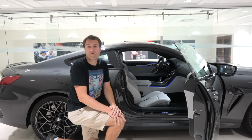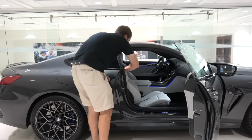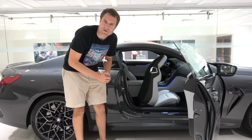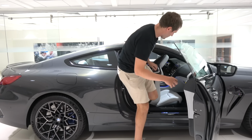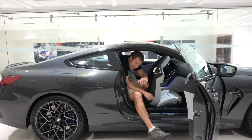And next we move on to the back seat of the M8 Competition. Getting back here is pretty simple. You just pull on a little latch on the side of the seat, push the seat back forward, and then it automatically whirs forward so you can climb into the back. Now, once it is all the way forward, you just kind of twist yourself back here. Not a whole lot of room, and you're in the back seat.